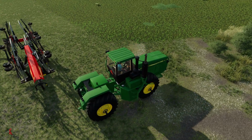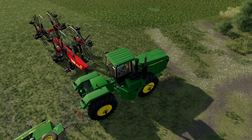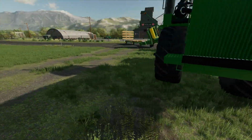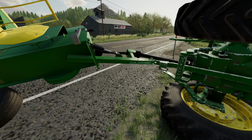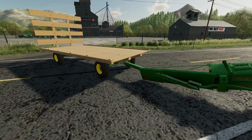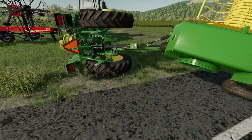I need to get this tractor drug out of the road here. That baler is all twisted up. The tractor's beat up, and I don't know if it's going to work anymore. I mean, that took a lick there on that tractor. Twisted all of this up. PTO got yanked around. The trailer connector here is twisted up. It is an absolute mess.